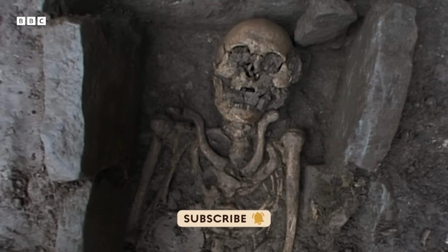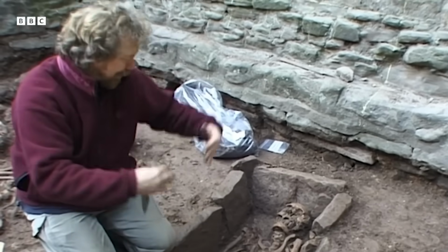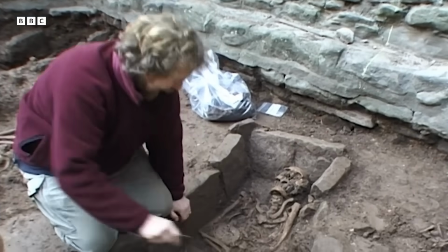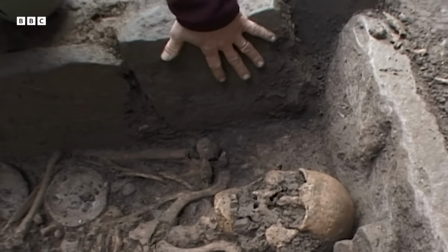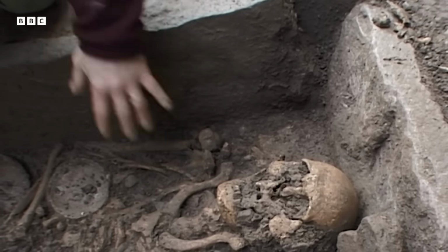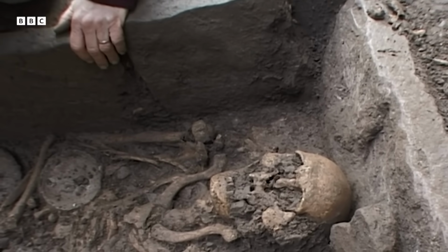This is the best preserved burial, the one that's in this stone-lined kist. It's almost like a coffin, but made up of different slabs of stone. It looks even clearer now, the burial that partly lay on the top of it's been removed, and it all seems to be here. The idea of a kist is that you build a grave and line it with slabs of stone, but normally these are much earlier. In medieval times you've usually got a complete stone coffin, but not in this case.